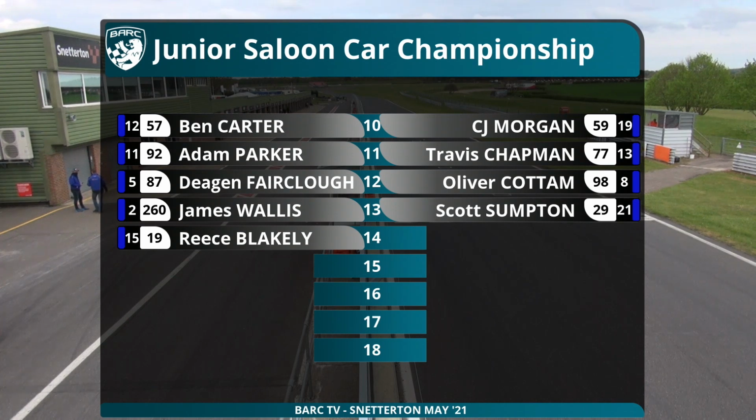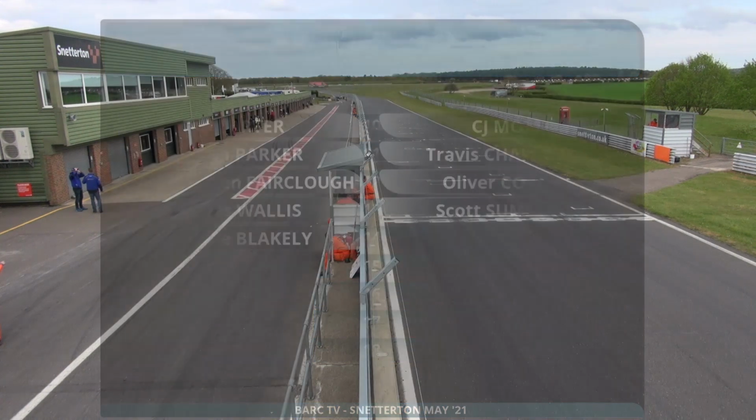They failed to finish race 1. Hopefully we'll see them back out here. Behind them, 260, James Wallace and 29, Scott Sumpton. Hopefully James has repaired that damage from race 1. At the back, number 19, Reese Blakely on row 14.